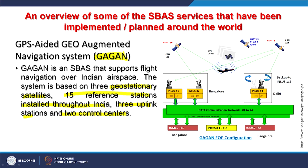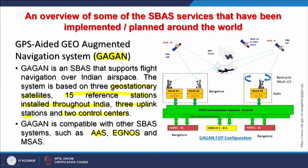So likewise, GAGAN signals can also be received. The only problem is whether the receivers we are using are capable of receiving signals from these SBAS systems or not. That is the main point. If they are not, then no matter whether an SBAS exists for a country or a continent, we will not be able to use it. GAGAN is compatible with other SBAS systems such as WAAS, EGNOS and MSAS, because otherwise the concept is the same, except that they are geographically located in different places.